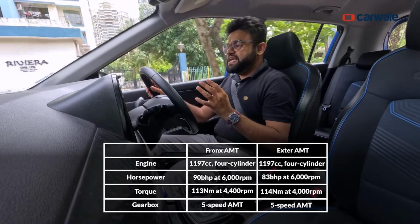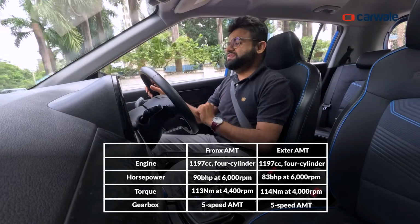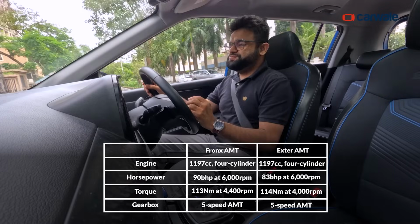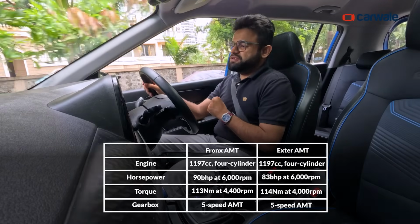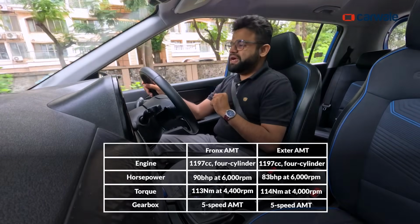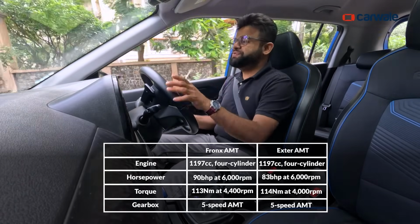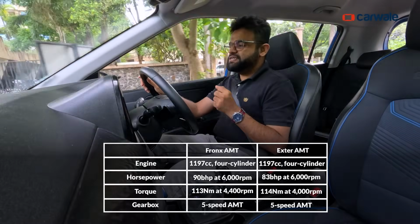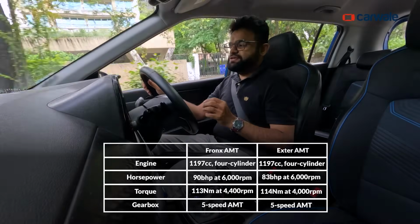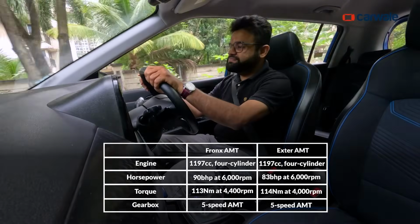The highest praise that I can give this AMT gearbox is that it doesn't take away anything from the driving experience. In fact, it is pretty smooth when you're driving in traffic using part throttle. It will upshift around 2000 RPM, and to be honest, I'm not getting any of that rocking motion as you accelerate through the first few gears. So, in that regard, the Exter AMT is one of the finest of its kind that you can get at this price point.